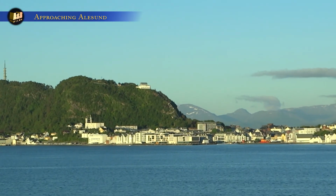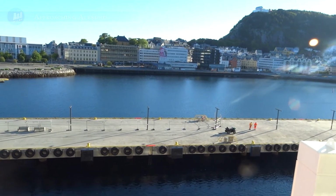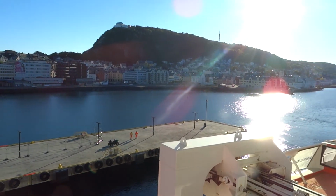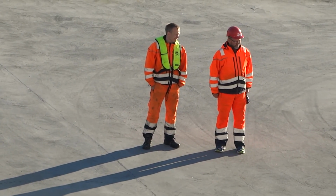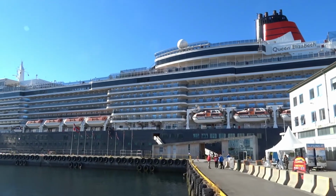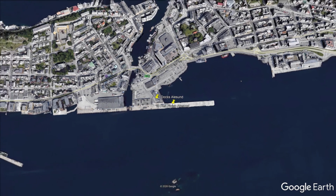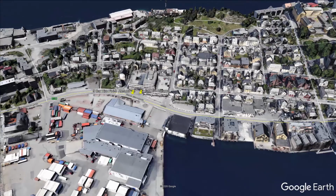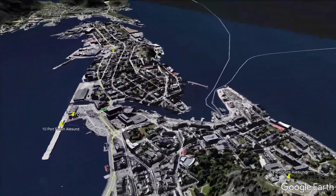If you're arriving at Alesund by cruise ship, then a great option is to hire a car for the day and do your own tour. We decided to hire a car from Hertz and enjoy a day of sightseeing on our own. The car hire office is just 10 minutes from the cruise ship. From there, we drove the short distance to the stunning viewpoint.